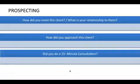Cool. Did you do a 15, I mean, this was a site probably prior to the 15-minute consultation. You just saw what kinds of questions we ask in them, but would you say that you more or less did one even if it wasn't called a 15-minute consult? It was the 15-minute consult, more or less.